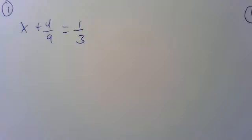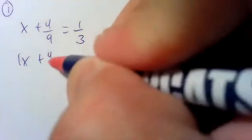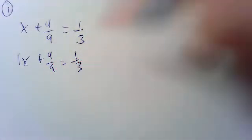Now, the thing about equations, we got to keep all the variables on one side of the equation, and everybody else on the other. And when you have your variable, the coefficient in front has to be a positive 1. So right now, we're looking at my variable. There's nothing in front of it, so we're going to imagine it's 1x. So if there's no number, it's going to be 1x, plus 4/9 is equal to 1/3.